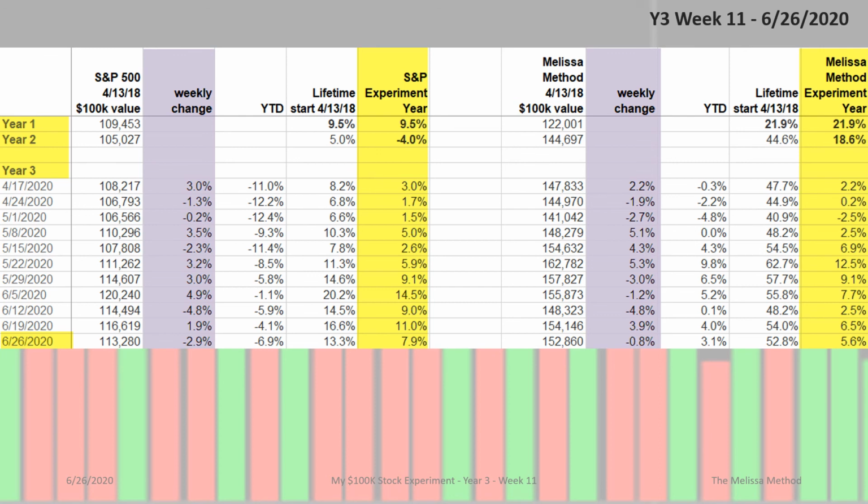So I'm not beating the S&P 500 for my year 3 experiment year yet. In the purple, the S&P 500 went down 2.9% this week versus 0.8% for the Melissa Method.